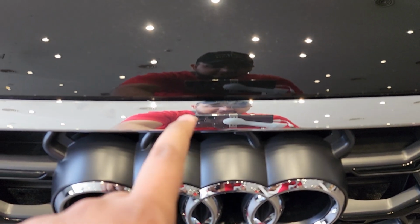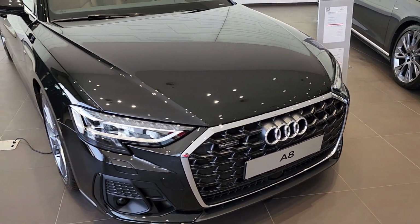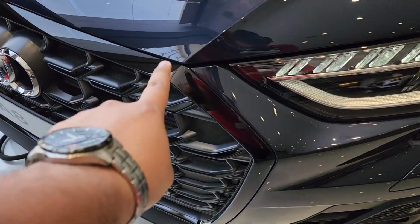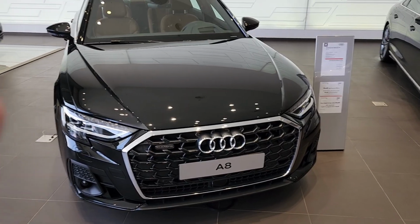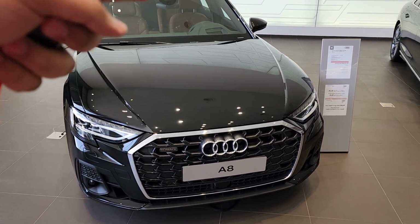The outline of the grille itself is in chrome, but if you want, you can get a black package as well, and that blacks out the grille, and that looks like this. So if you black out the grille, it will look like this. You also have a black package plus, which will black out the Audi logo at the front and the A8 logo at the back as well.